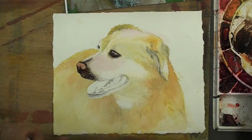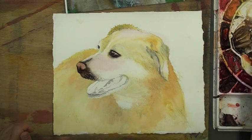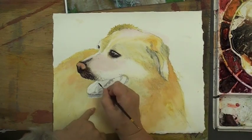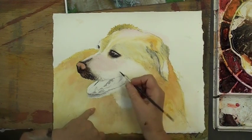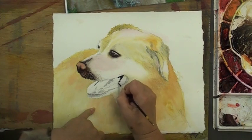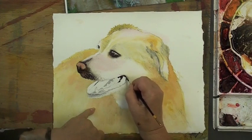Now we're going to come in and do the darks in the mouth. And they're very black. So I'm going to add just a little bit more blue. That's French ultramarine blue. That makes it very black. And it's dark along the center of his tongue here. It's very dark back here. So again, we're just going to kind of lay this in. We'll soften it later. Going to lay it in back here, all around his mouth.